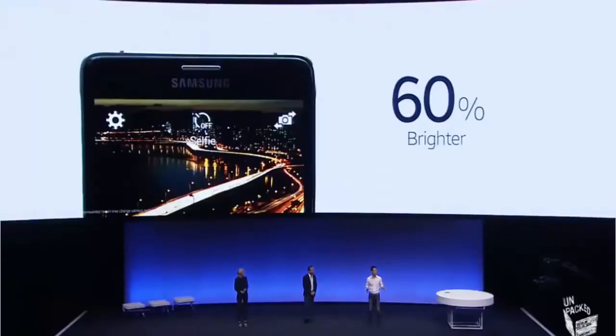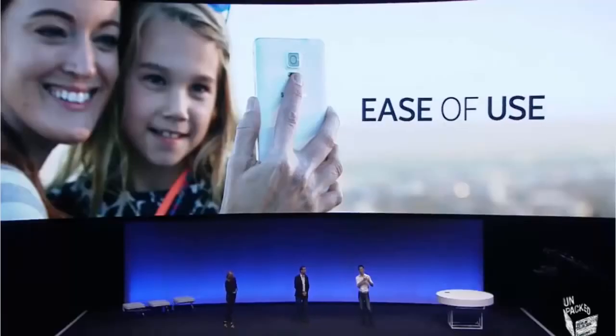So with Note 4, we've improved the front camera to capture up to 60% more light. So even under low light, you'll get brighter and sharper images. Right. Okay, so 60% more light. It will definitely improve the quality of photos. But it won't help you take a steady shot, which is another challenge with selfies, isn't it? Exactly. So we've used the heart rate sensor on the back of the Note 4 as an additional shutter button, so you have a steady hand to take the shot. There's virtually no motion, so it doesn't generate any shake.